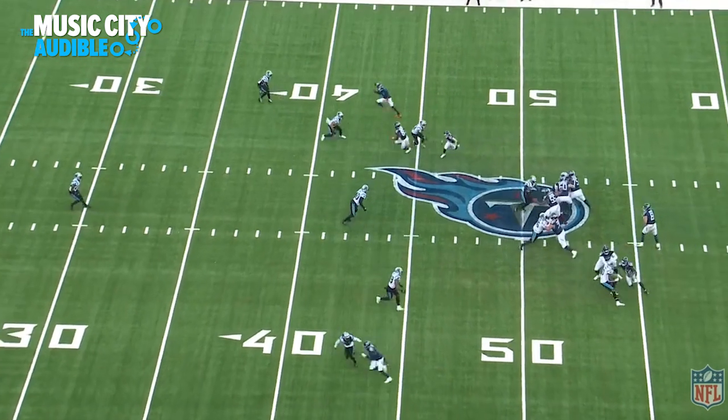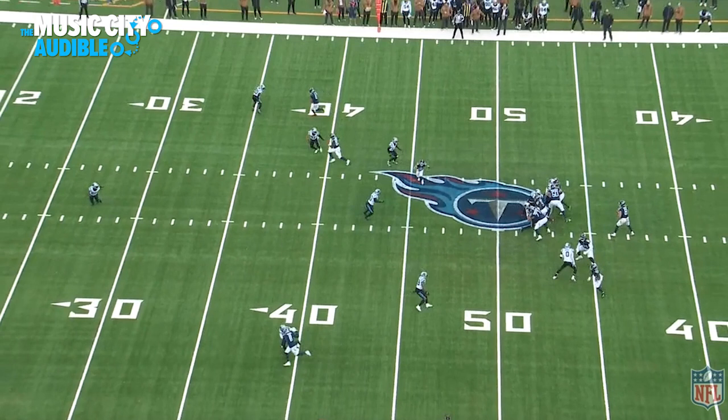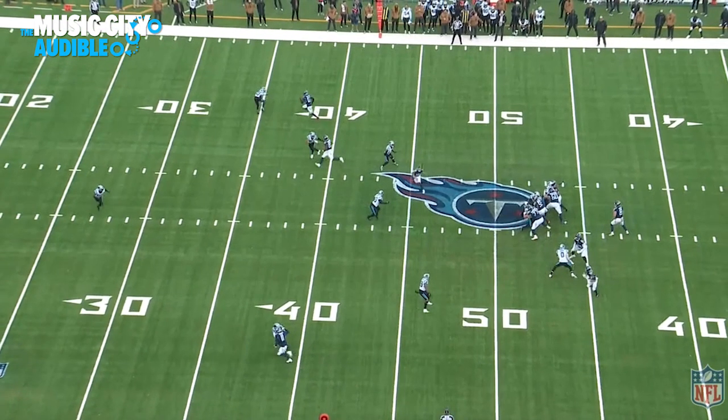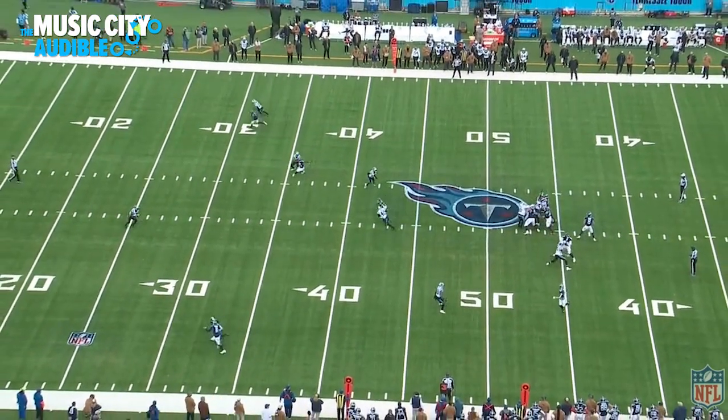So right here, the safety, shoulders downhill, still backpedaling, but now he's worried about that deep out or that deep route from Chris Moore outside. So you can see him starting to come this way. Hopkins hasn't cleared his man yet, so they're still reading the play, reading the routes developing down the field. But right here, Levis gives a little shrug. Look, Levis is looking at Hopkins right here. Hopkins now has the step and he has the leverage. At this point, you got to let this ball fly. The safety is coming this direction. There's no reason not to throw this ball to DeAndre Hopkins right here.